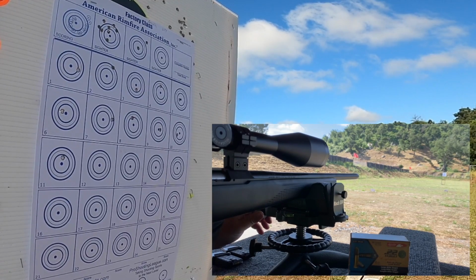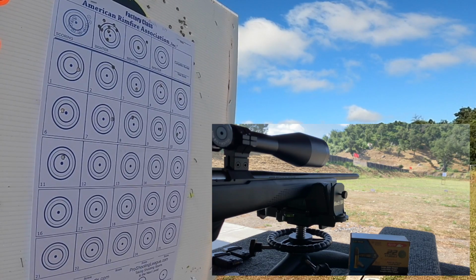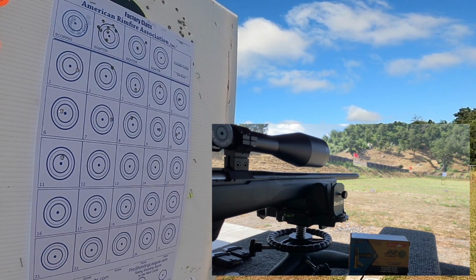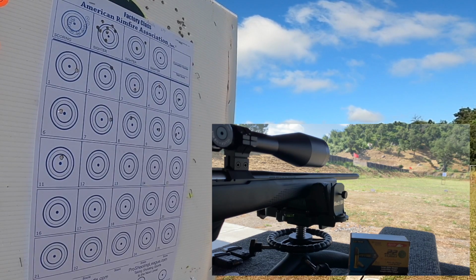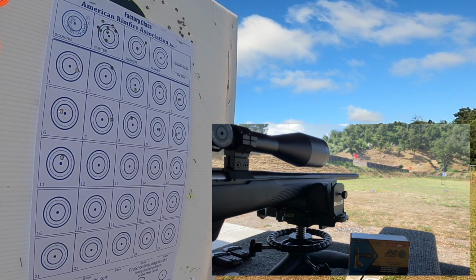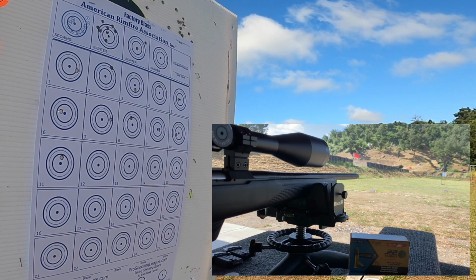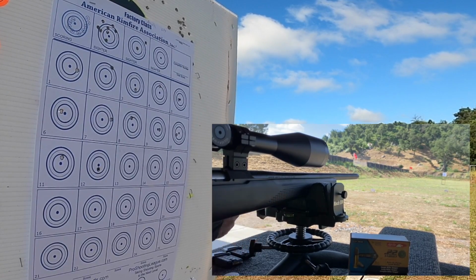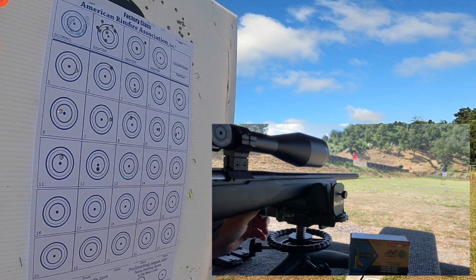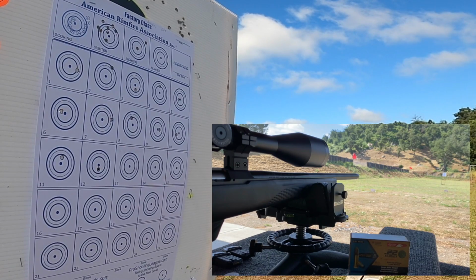Okay, both flags kind of going to the right. So I'm going to do 8 o'clock. That last shot was high. And I'm going to kind of split the difference between the dot and the circle right in the middle there. Okay. Now, you're going to shoot the same place. Why not? Flags are about doing the same.